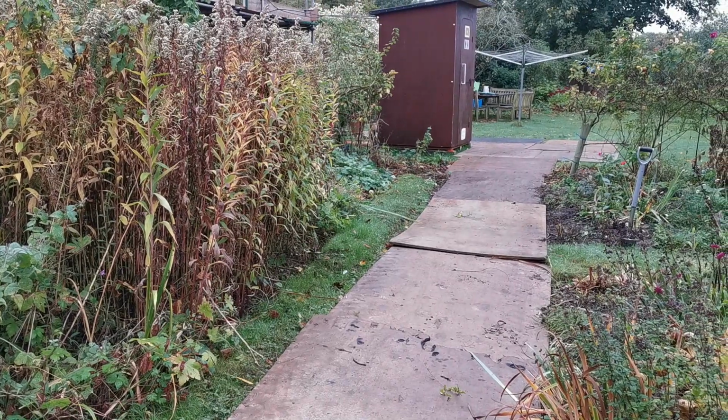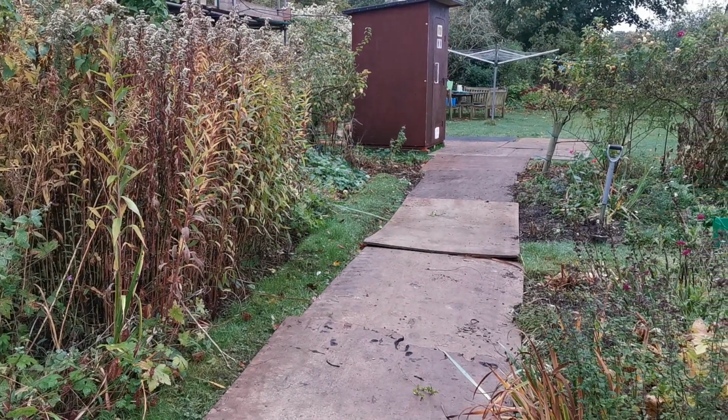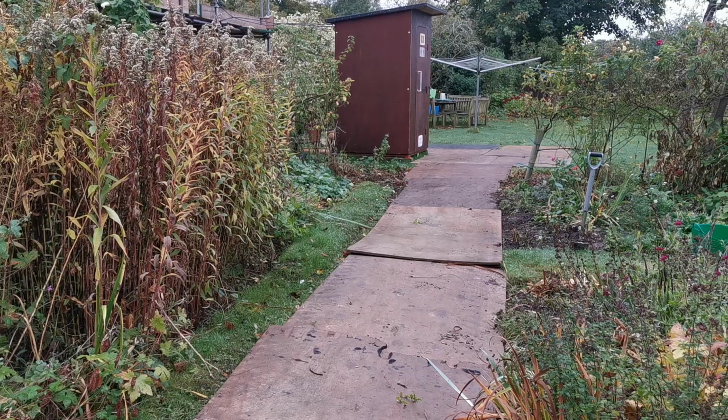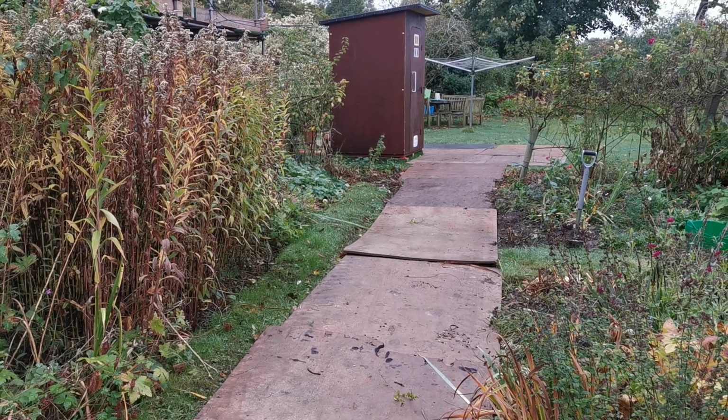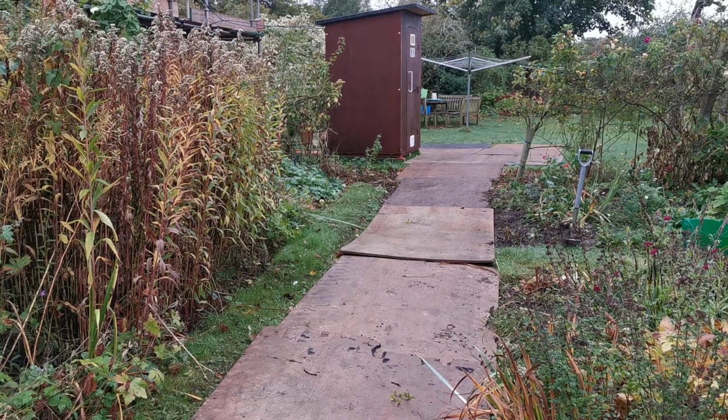We'll show you a little bit of the building site, but we're also going to show you some of the highlights that we've still got flowering in the garden. So let's go and have a look. See, if you get your right aspects, you can almost ignore the builders.